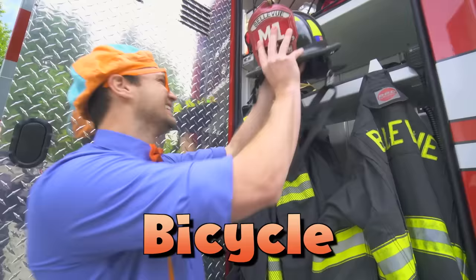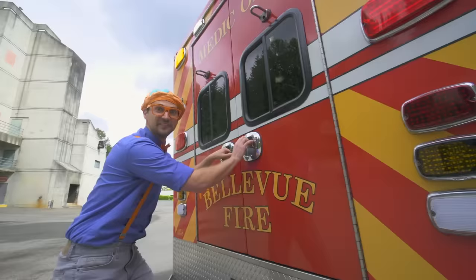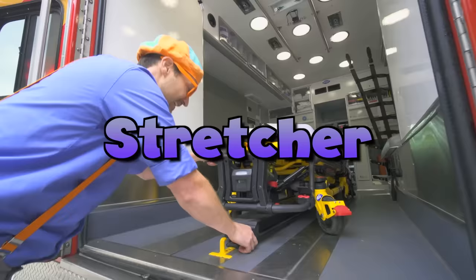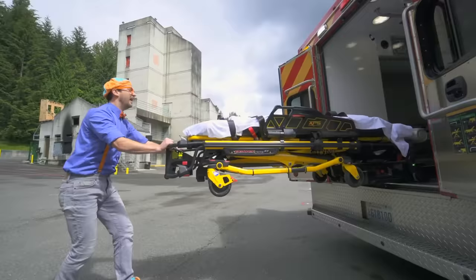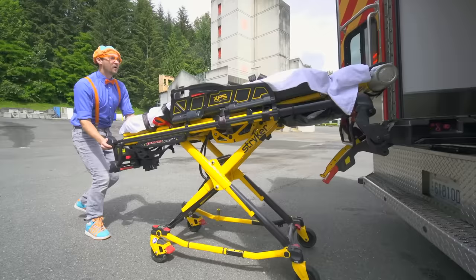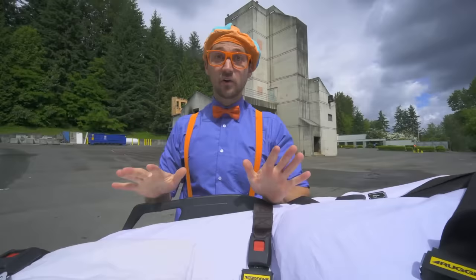All right. Oh, the back of the ambulance. Oh, get ready. Whoa! Look at this. This is the stretcher. Watch out, here it comes. This is what you might get to lay on sometime. And if you do, just be very calm. The people are trying to help you. All right, let's leave this right here.